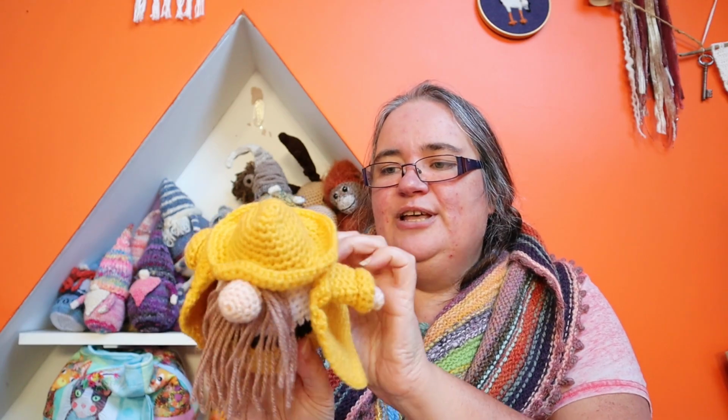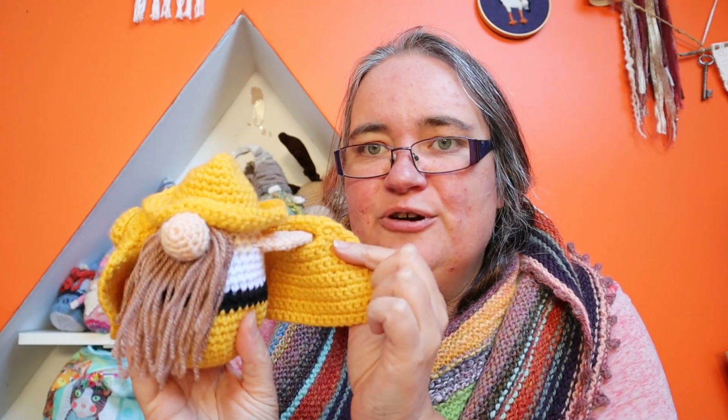Kim participated in our gnome along, and I'm going to pop up a video announcing the winners of that make along. Kim crocheted the most adorable gnome, and she sent it to me for my little gnome collection, and I couldn't believe it when I opened the package. Look at this. How cute is this? It's a gorgeous little gnome. He's got this adorable jacket.